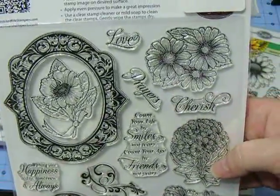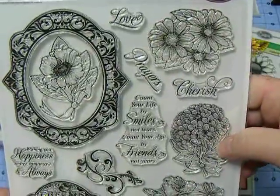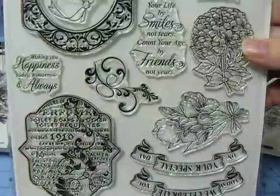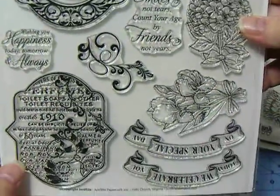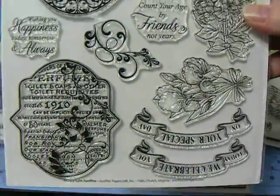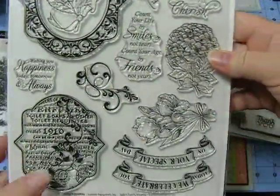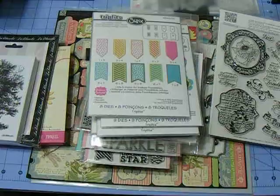Really pretty. And I can't remember if this one was 30 or 40% off, because during this sale, certain manufacturers were 40% off. Love this. I think this is absolutely beautiful flowers.